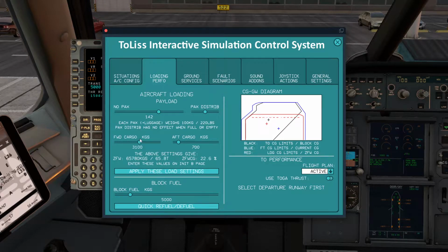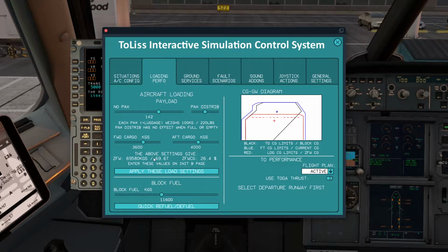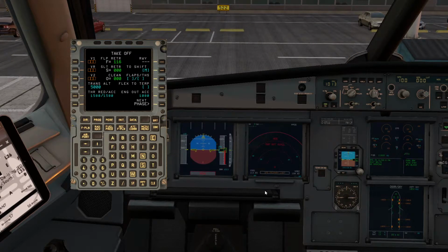Luggage-wise, we're going to have 3,600 on the rear, and we're going to have 4,000 aft as well. Very nice. We're going to apply these load settings. Block fuel for today's flight is going to be 11,102. I normally just put a little bit of reserve in, so I'm going to go 11,600 for the fuel.